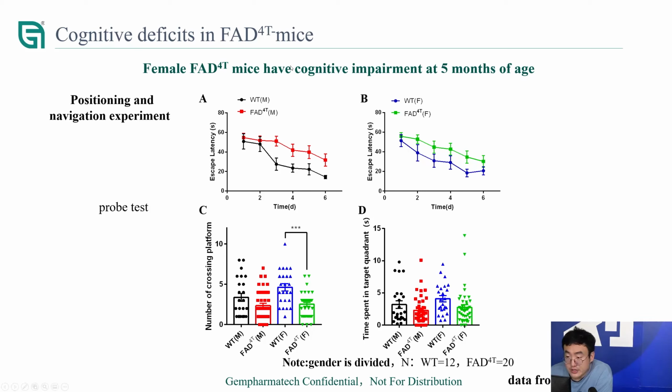As shown in the learning sessions, which are Figure A and Figure B, the female and male FAD4T mice displayed a significantly longer latency, indicating the FAD4T mice were impaired in their spatial learning abilities. And in the probe test, the number of platform crossings was decreased significantly in female FAD4T mice, which indicates defects in spatial memory in the FAD4T female mice. So these above results indicate that 5-month-old FAD4T mice have spatial learning and memory impairments.